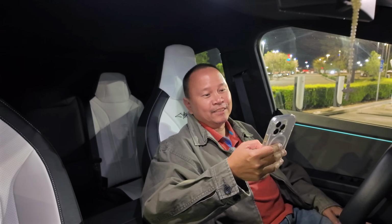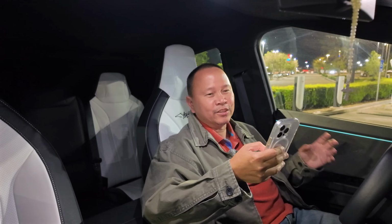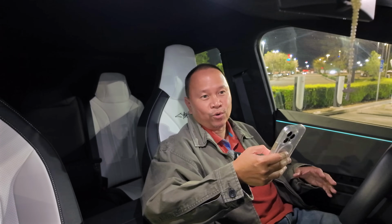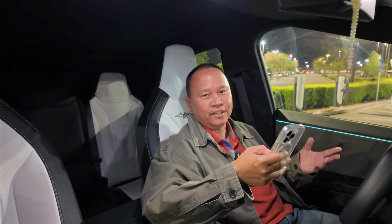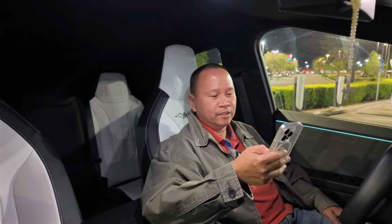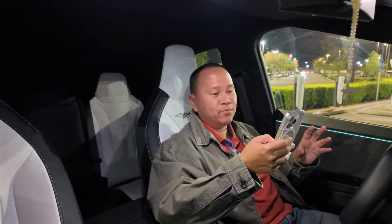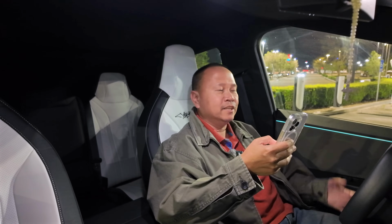And then finally, this one kind of makes me laugh. Repair quality lead final inspection check. This is because I had to go back, because I got the car in a different state, a different condition than what it was supposed to be in the invoice. Meaning, why are there issues after repairs? They should have done an inspection. So now they created this line item in the invoice. Technician performed final inspection and post-repair validation. And again, they mentioned the whole tonneau cover thing with the water and the ingress. But if they really did this quality lead final inspection check, then how come my tailgate trim was not seated properly? I don't know, y'all.